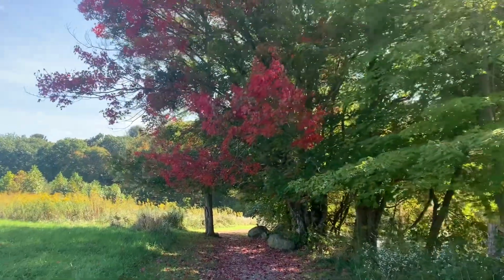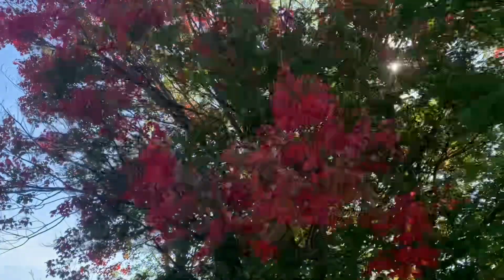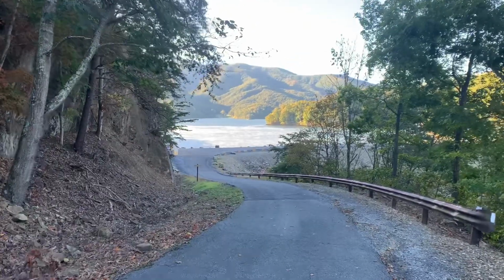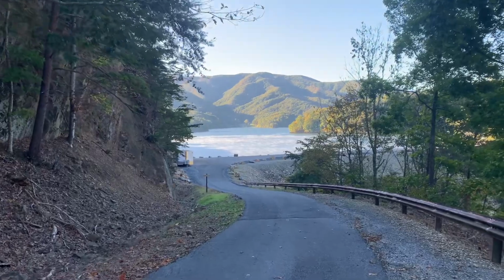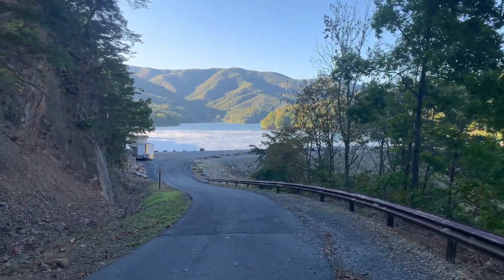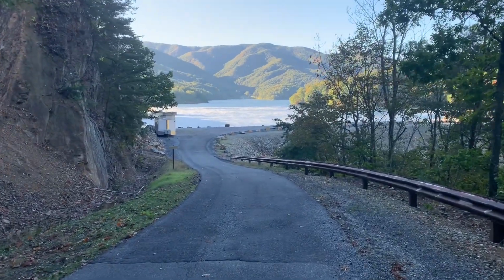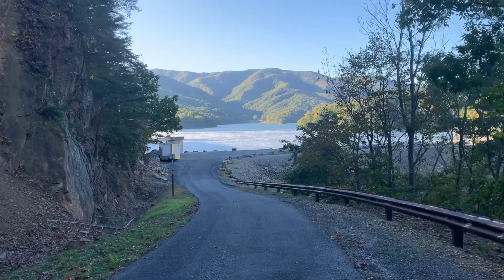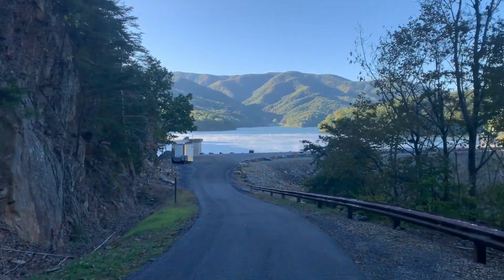So wherever you are, I hope you're enjoying a beautiful fall day like we are. Wow. Yeah. So we are coming down into Watauga Lake and at Watauga Lake Dam. And it's beautiful. Good morning, Tennessee. Gosh, how fortunate we are to get to see this. Oh my gosh.